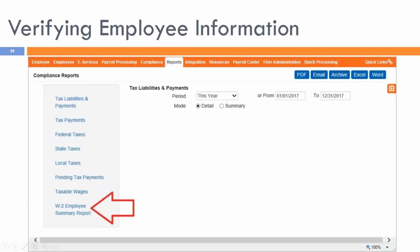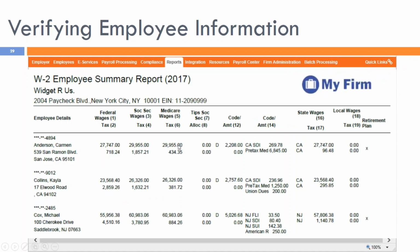Here we are in the compliance reports. The very last report is the W-2 employee summary report for this year. And this is the W-2 employee summary report. Now this pretty much is a summary of all the W-2 information. Okay, so you do have the Social Security number, first 5 digits are masked. You have the employee's name, address, and you have the amounts for every box on the W-2. Okay, and again, worth mentioning is at the end of this report, you have your annual reconciliation.